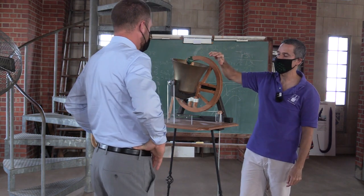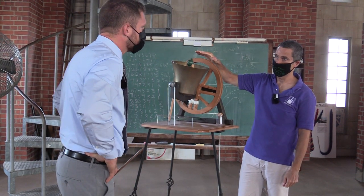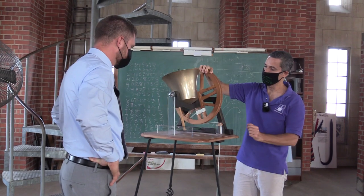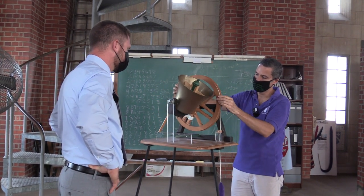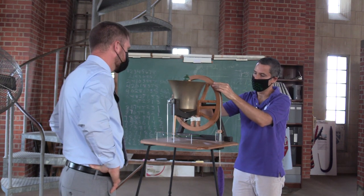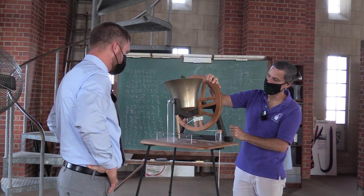So when we start performing, we're not going to ever stand the bell, but the ringer will need to fully rotate the bell and get it up to the balance point without standing it. And then they pull the rope again, and it goes to the balance point.